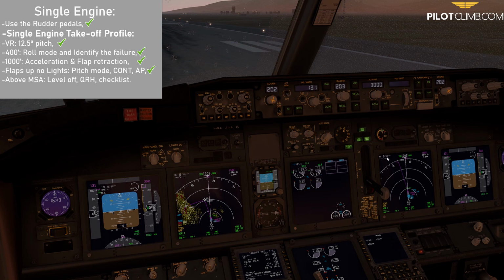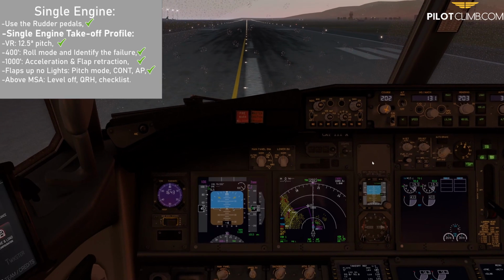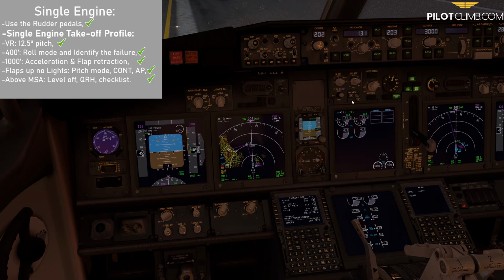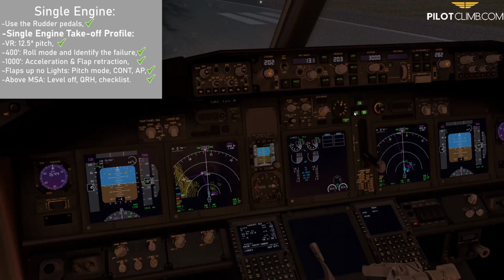Okay, then once we engage the autopilot, we level off, and then from there we do the non-normal checks, but we are not going to perform the non-normal checks today. We are ready for takeoff. We've got around 7 tons of fuel, we cleared them, we've got flap 5, everything is in there.